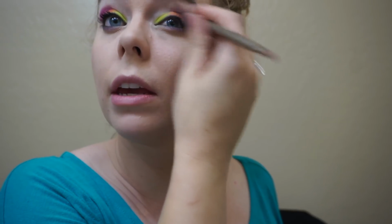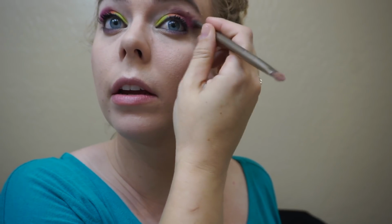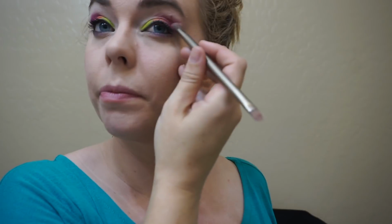I feel like this eye isn't quite as blended as I want it to be. Kabam! There's so much going on there. Okay, I'm going to do my lashes, and then I'll come back. I'm going to do some fake lashes. I'm going to cut these in half and put these on, and then I'll come back and I'll do my lips and my brows. Okay, I just popped those on.